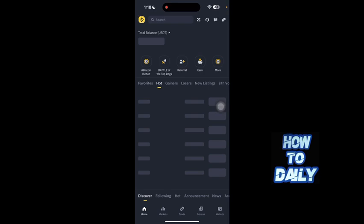So yeah guys, these are the top 3 exchanges that you can use to buy or hold XRP.